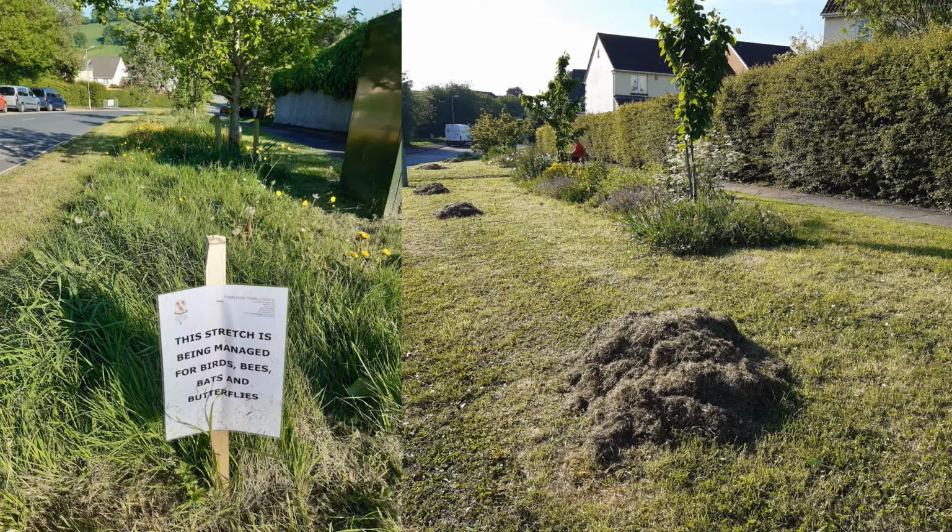You can also see there the nice floristic rich flower beds that have got many native plants and also very useful garden plants in them for everyone to enjoy, including the wildlife, of course.